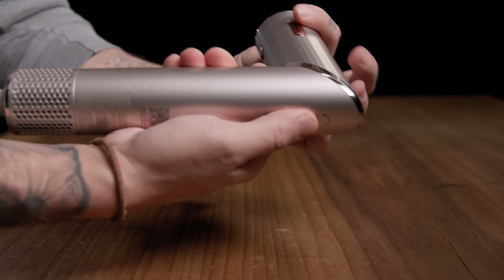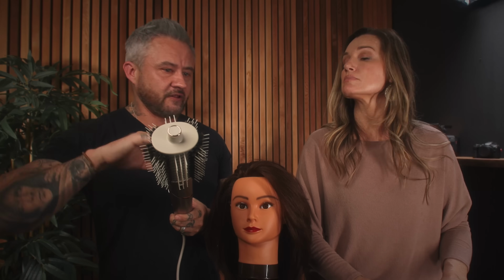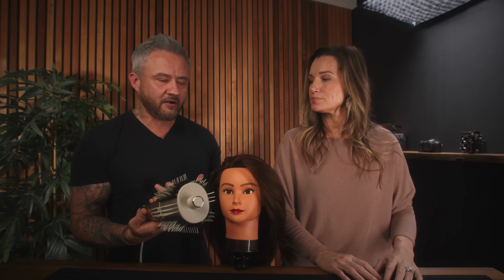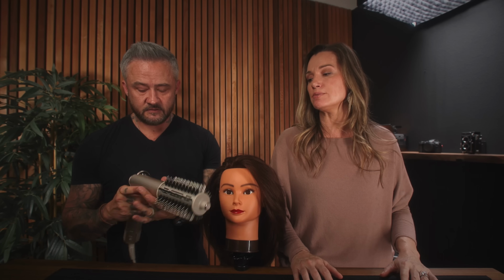And then overall build quality, aside from the T3, I feel like it's the nicer of the rest of them, but I don't love that it feels kind of wobbly there. And at $300, it should be the nicer of all of them. I wouldn't probably spend my money on that.